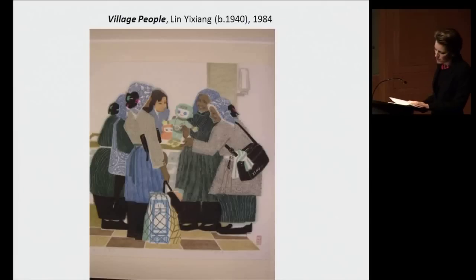Lin Yixiang's print shows village women in a supermarket who are offered a toy robot. It depicts a clash of country women with modern civilization in a rather humorous way. You see these country women standing together and amusing themselves about the toy robot which the shop assistant tries to sell to them. I don't think they are going to take it home. It's one of these silly products of a commercializing world.